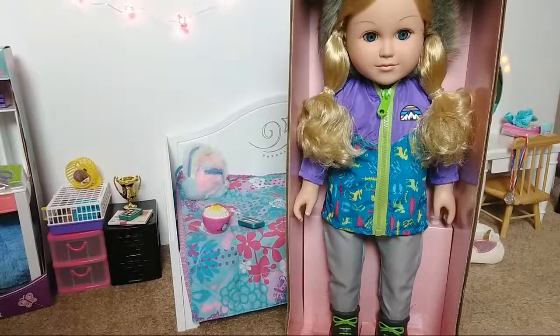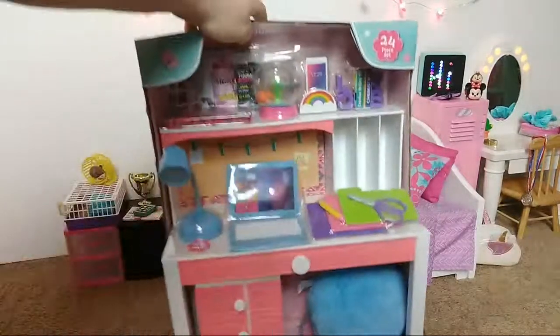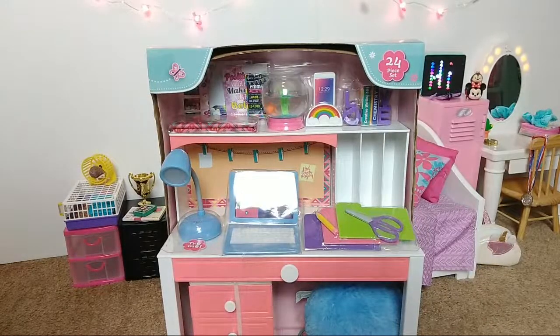And then I'm also going to show you something that I'm going to open today. So I got this a while back for, I think, $10 or something like that at Walmart. I think it was $10. It could have been more.